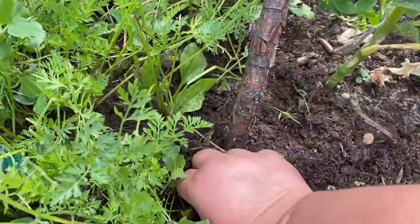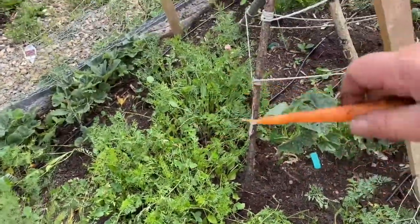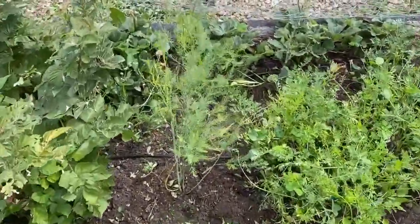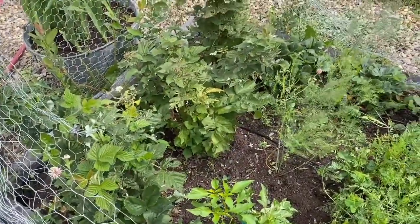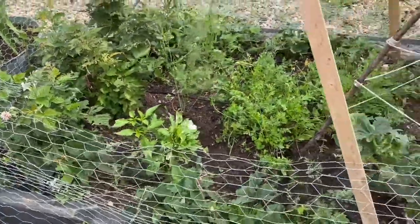I noticed there's a little baby carrot here. So the carrots are a nice size, and there's still quite a few in here, so I'm really happy with that. And the asparagus is doing well. We've been eating lots of fresh raspberries. They've been doing quite well, even though the plants themselves are small. They've been producing just the right amount for a little snack when the kids are in the pool.